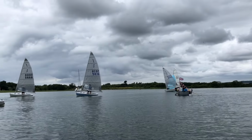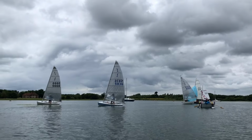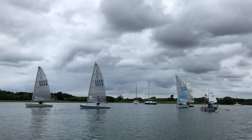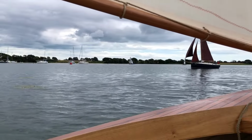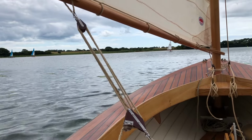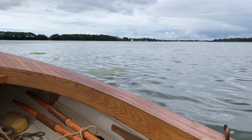We pottered about in a light breeze, sailing back and forth between Dell Quay and Itchenor. We didn't venture far. With the tide going out, I didn't want to risk returning late and find that the sea had receded too far from the slipway. We could have done with a bit more wind to liven things up a bit, but as it was our first sail in the lugger, we were okay with the light breeze.